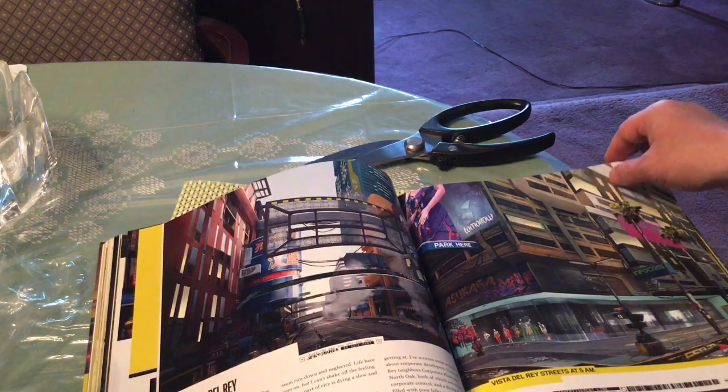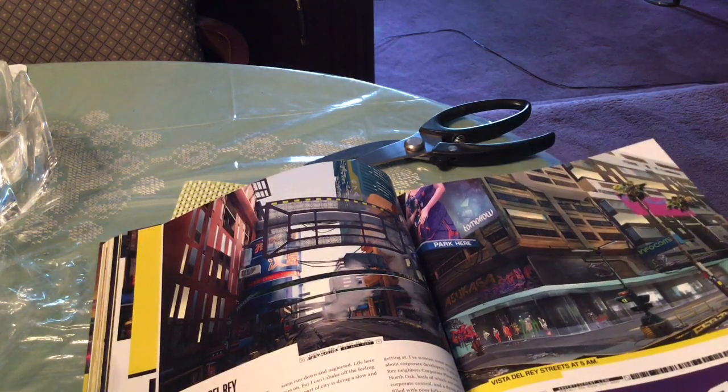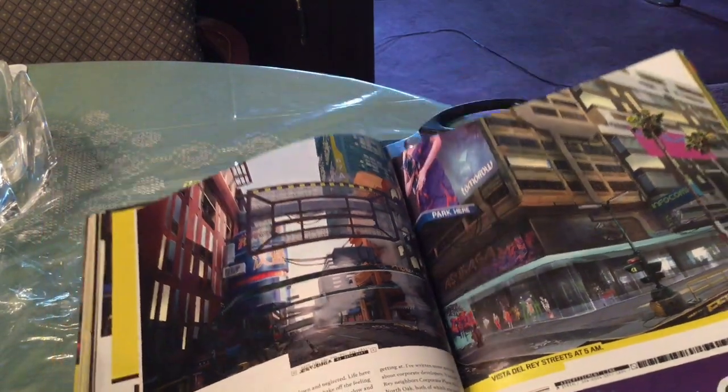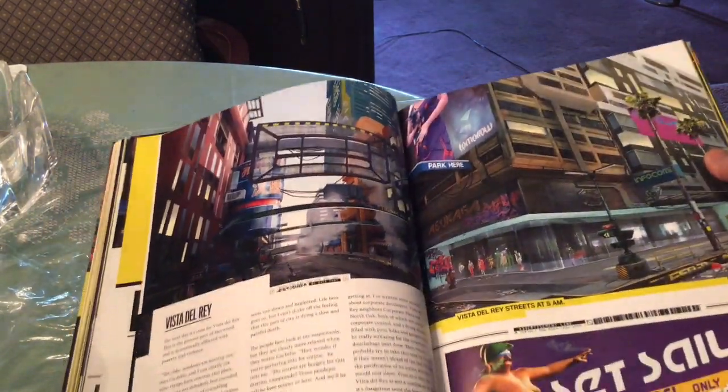And they talk about all these areas. I'm not going to read it now, but if you decide to get the book and see the different parts of the world, you can actually take part in this.